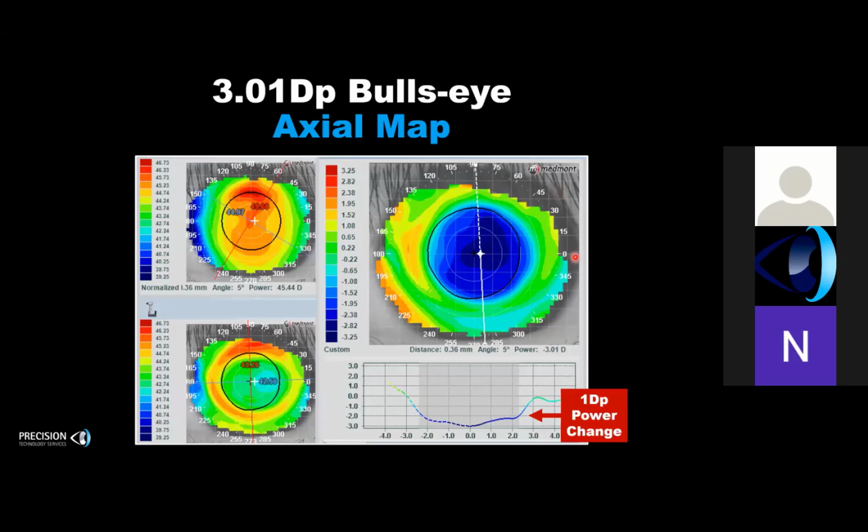Now, I want you to concentrate your attention on this graph down below. This is the cross-section of power that exists through the pupillary area especially, and then beyond. And what you notice is on the apex, the corneal apex, and what would be presented to the fovea, you have a 3.01 diopter effect. However, toward the pupil border, you have a drop or loss of effect of 1 diopter.